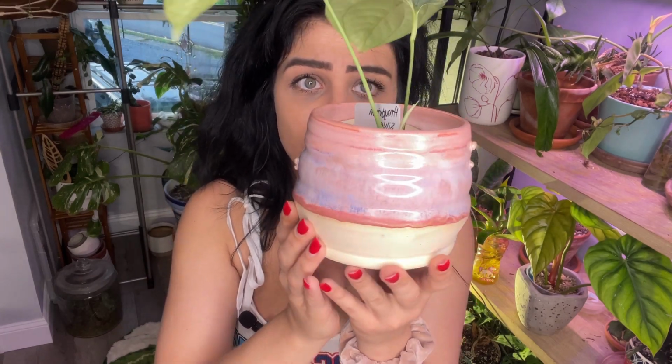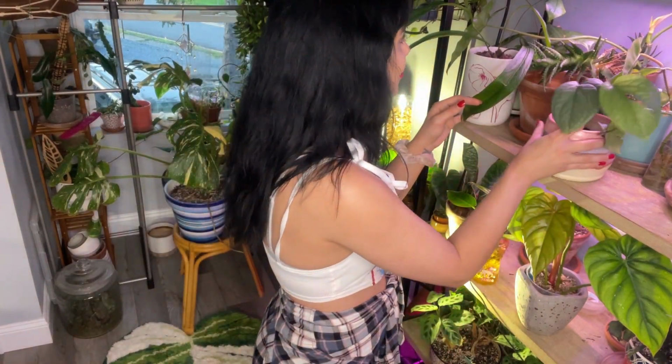This is just one example of one of the plants that I got that I've been wanting for quite a while. Yep. And one of the pots, it looks like a honey pot. Look at that. A little purple and pink honey pot. So yeah, I've gone 2 times, and both times I got plants and pots. So stay tuned for that as well.